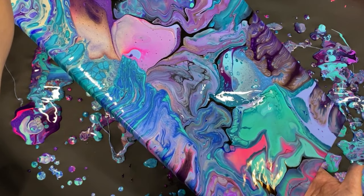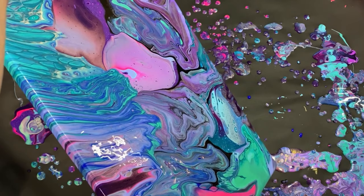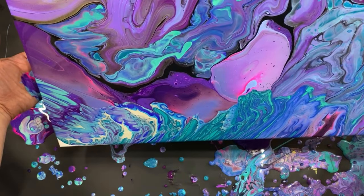I kind of want to eliminate the top right now. I don't know if you guys can see that. I'm going to try to eliminate that right now. I'd rather have that green in there. So maybe we can generate some cells. Yeah, that's better. And now there's some mess going on here. Oh, I think we lost the whole top of the painting. Oh no. I think we totally did.